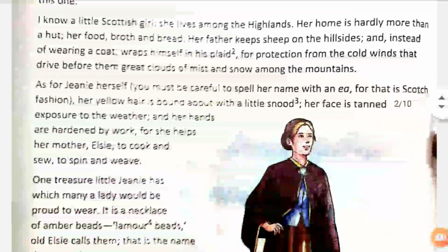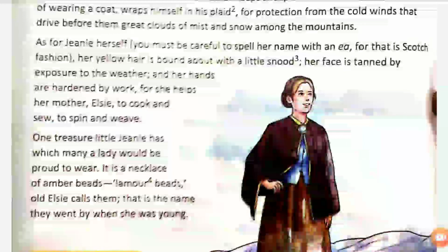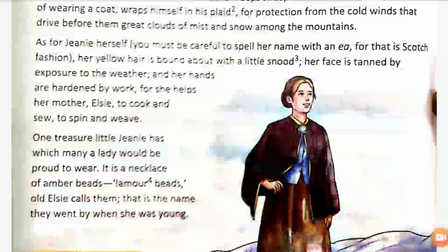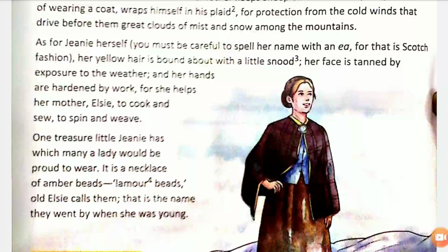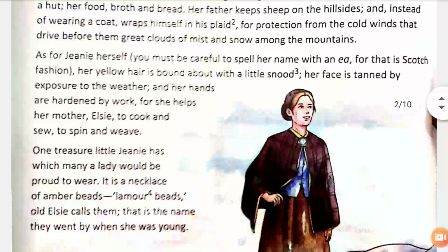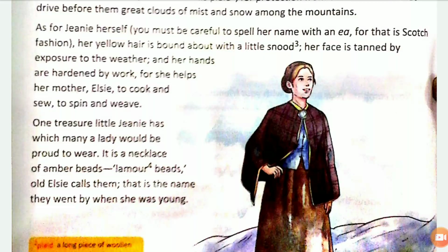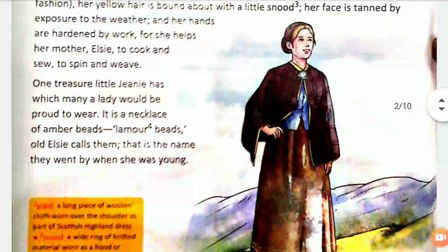Okay, so the chapter describes Jenny, grandfather, grandmother, and father, right? They were working on high lands, and they also kept sheep. His father also kept some sheep on hillsides, and they were wearing a coat, wrapping himself in his plaid for protection from cold winds. Jenny also helped her mother in cooking and to sew, spin, and weave.